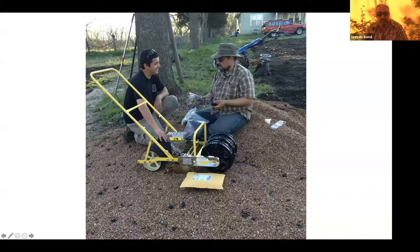And this is an incredible machine. They're pretty expensive, but this is the JP3 with two hoppers. You can get a JP6 and a JP6 wide, and on a 31 inch bed, you can do six or seven rows of tatsoi or arugula, carrots.